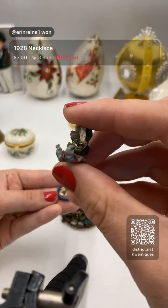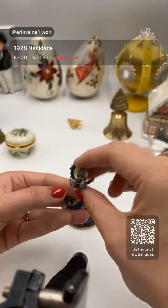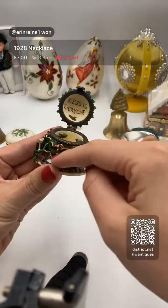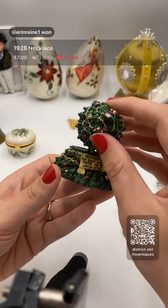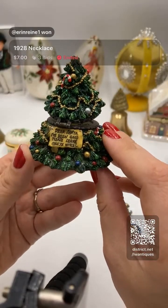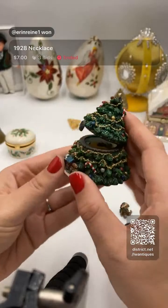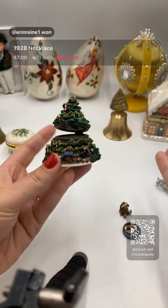Look at his little socks folding over. It is so cute. I can't even handle it. On the outside, the trains are going around the Christmas tree. And in the back, it says, Dear Santa, I've been good. Please leave cheese. And there's a little hole for a mouse. The only thing is the star, but it's too cute.